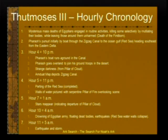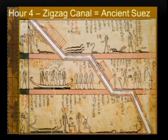One of the things that it talks about in the hieroglyphics is a mystery mass death, which I believe is like the death of the firstborn itself. It talks about Pharaoh's pursuit of these peoples from the Semite area, initially by boat through a zigzag canal. This is the ancient Suez Canal before it was filled in and rediscovered by Napoleon and then rebuilt later on as well. Then in hour 4, it talks about Pharaoh's boat running ashore on the canal, and so he joined his troops in the desert, and that there was some strange darkness, which I think was the pillar of cloud itself.